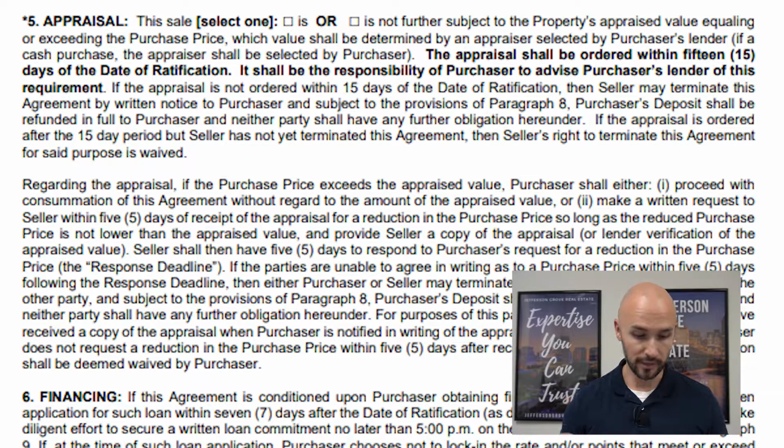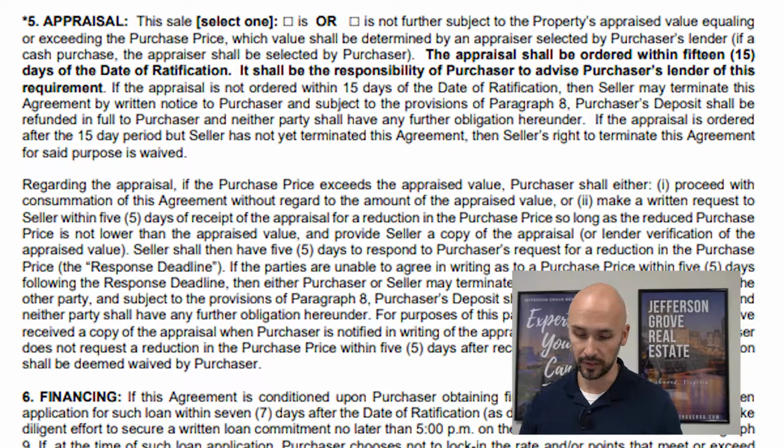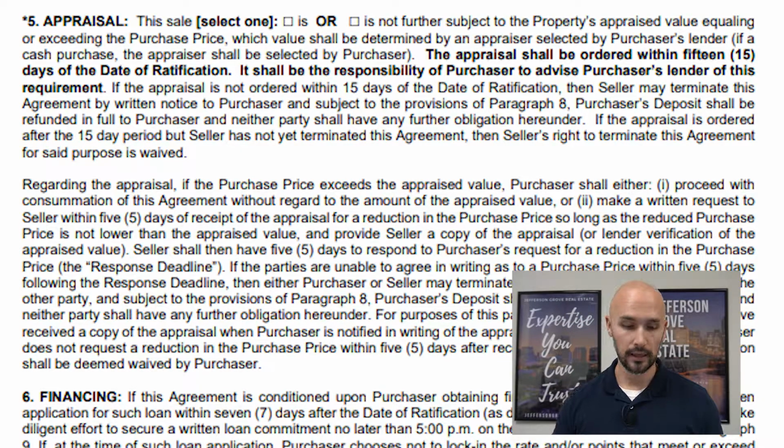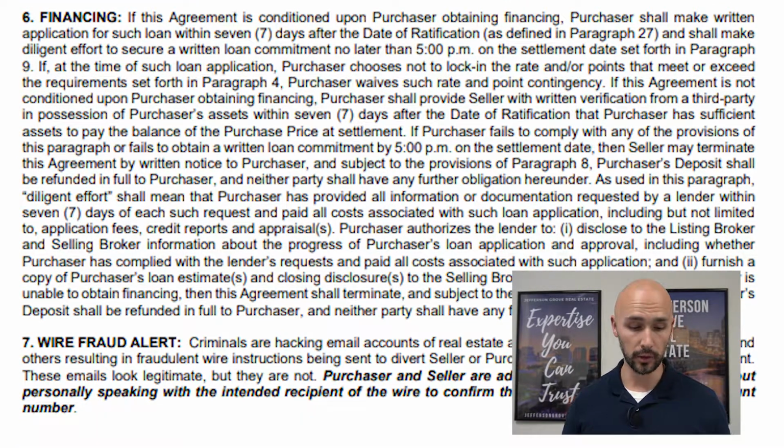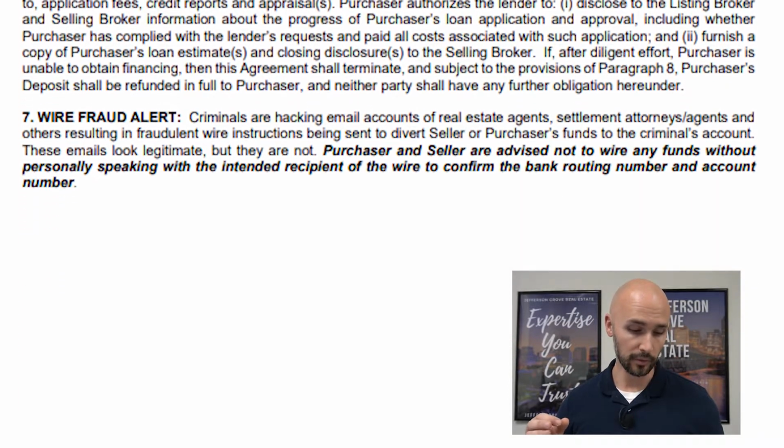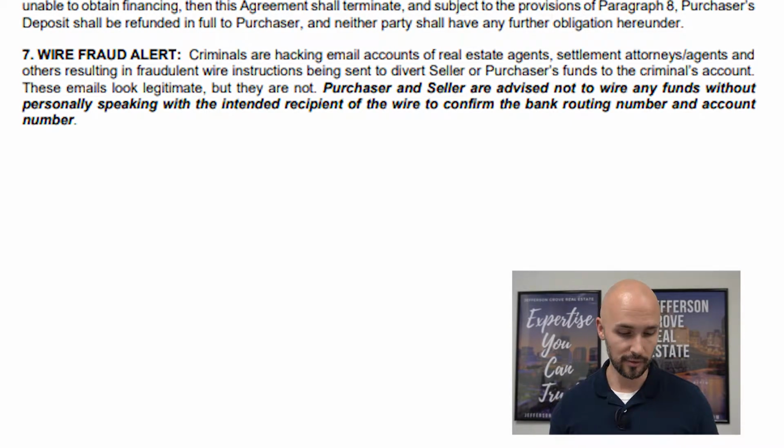Section 5 states whether the purchase of the house is contingent on the home value appraising. This section also spells out what happens if the home doesn't appraise, meaning the appraiser says it's not worth as much as you offered to pay. Section 6 just simply states, if you're applying for a loan, you have to do so within 7 days of ratification. Section 7 is a statement just reminding you, hey, wire fraud is real, it exists. Be careful, always confirm with who you're sending money to before you send it.